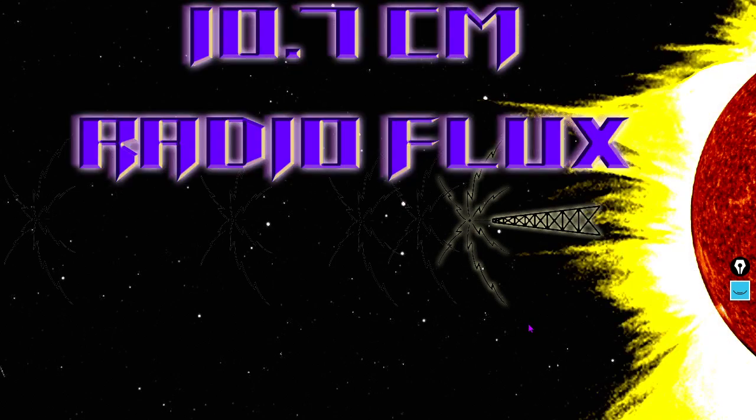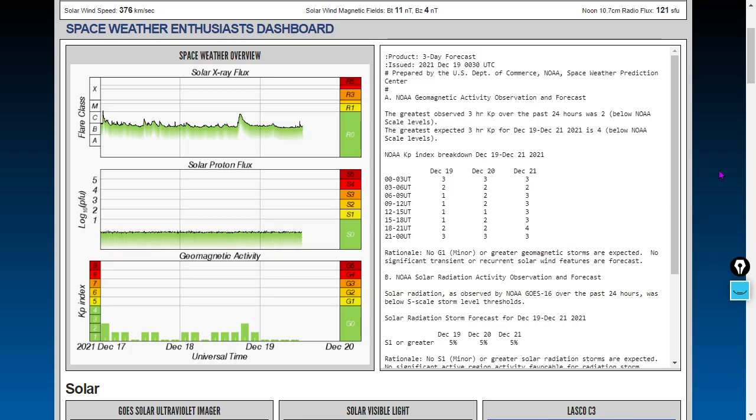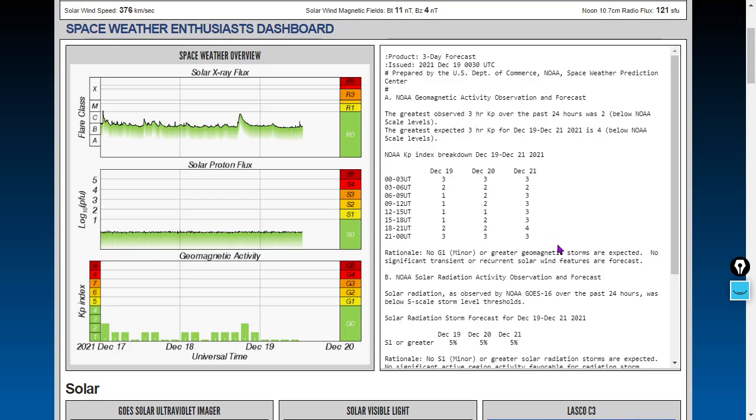The radio flux is leveled out a bit here at 121 solar flux units. There's the 1 year chart of that. The black line is the radio flux. Yeah, the upper chromosphere and lower corona emit radio frequency, and it coincides quite proportionally with sunspot number, as you can see from this graph. The red line is the sunspot number.